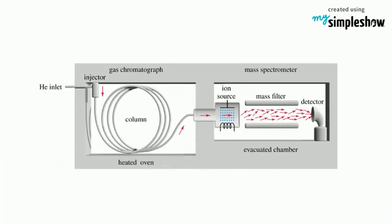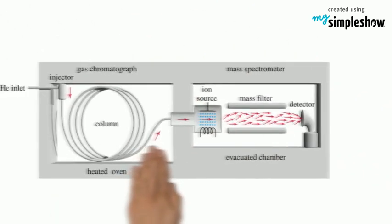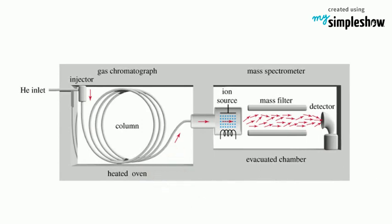First, the sample is prepared. It's dissolved in a solvent then injected into the inlet port. The liquid sample is vaporized while in the inlet and becomes a gas. We then move to the mobile phase where an inert gas carries the sample through the column.